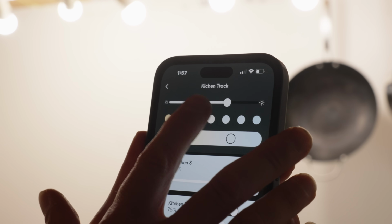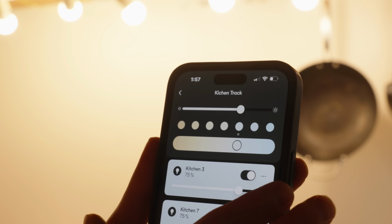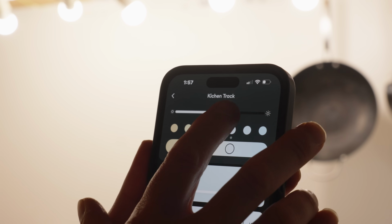Vivint tells me that smart lighting is one of the most useful features that a lot of folks don't know Vivint offers. Well, now you know. And I think it's one of the most desirable features that they offer, in my opinion.